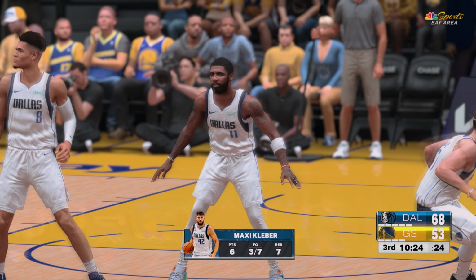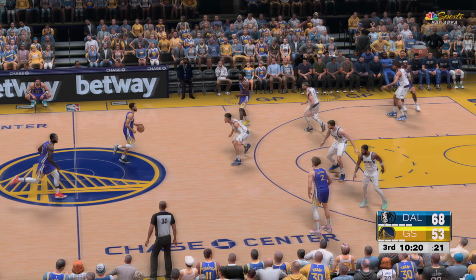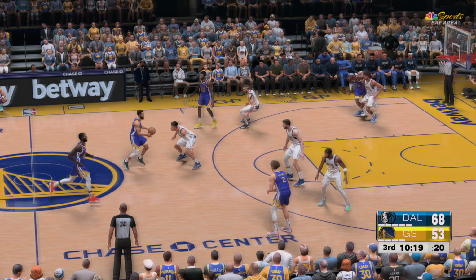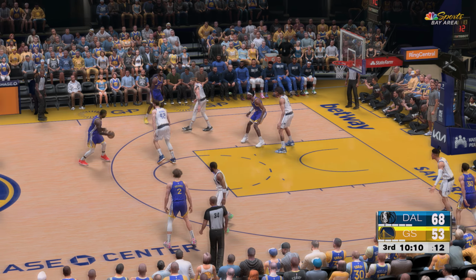6 points for him. Really heads up play by Kyrie Irving. On time and on target pass. We've seen that before. Pass to Green. Now here's Looney. Outside, Green.